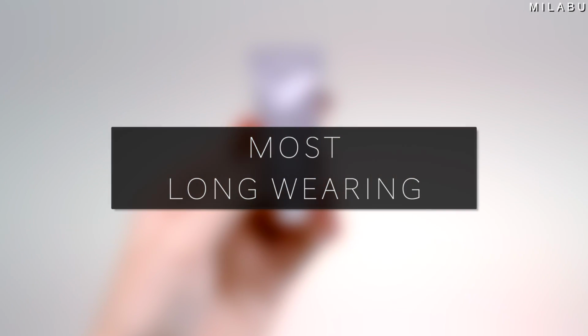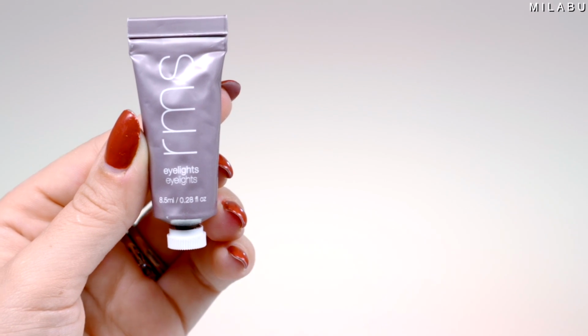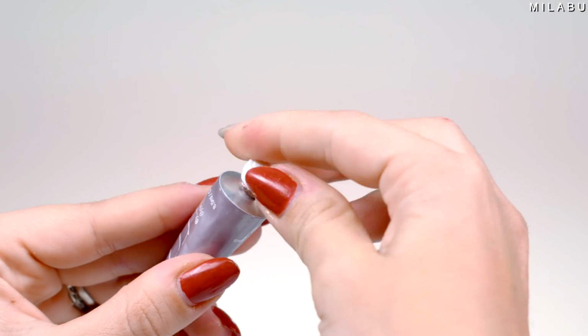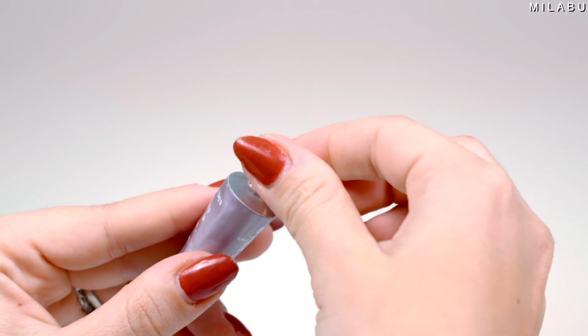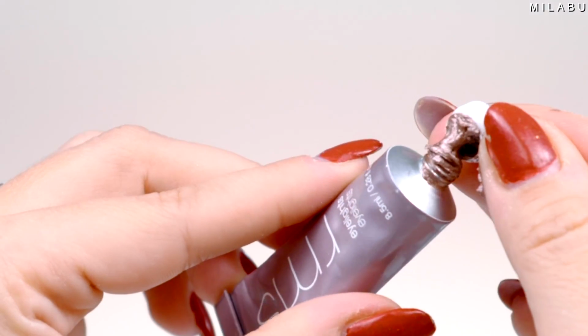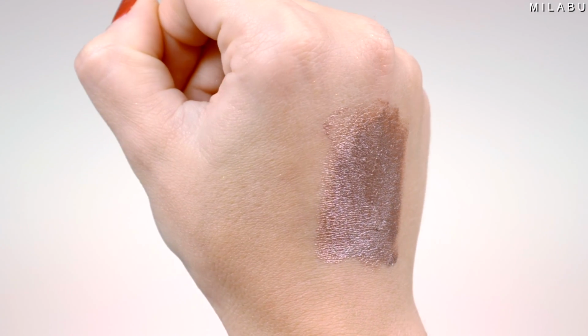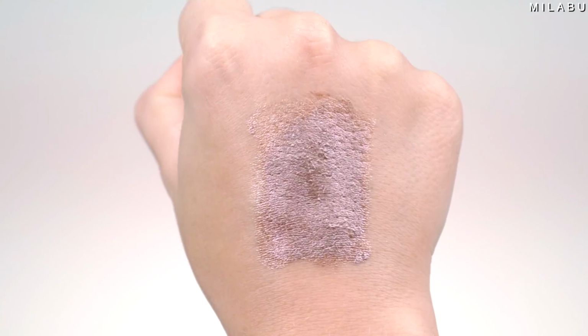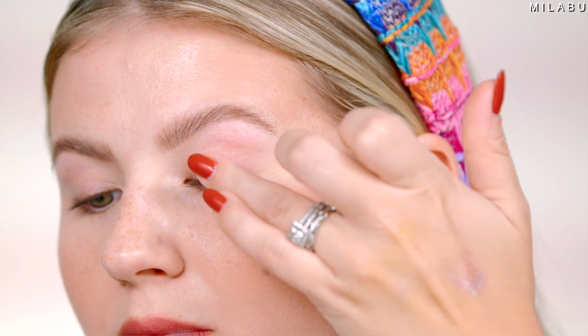I had a hard time with this category, most long wearing. I would say a lot of these are long wearing without an eyeshadow base, but when I tried these out, RMS Eyelights, I was shocked and just mesmerized with the intensity and longevity of these cream eyeshadows. This particular shade is Blaze, and I am just such a fan. I like the packaging. It can get a little messy, so be careful not to squeeze too hard, because when you open it, a lot of it will pop out. So be careful with that.